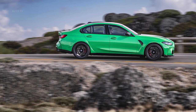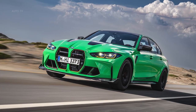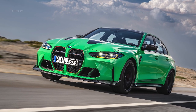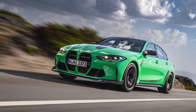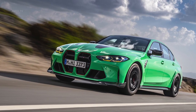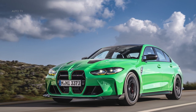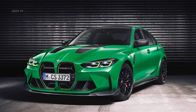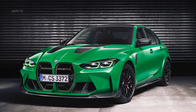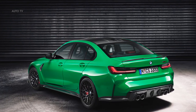Now, just to give you some more numbers about the M3 CS, it has a maximum power output of 550 horsepower, and in combination with the standard M xDrive system, it accelerates from 0 to 100 in just 3.4 seconds. And it has a lot of other things, a lot of carbon fiber parts, specific M carbon bucket seats in bicolor, red and black, and a lot of CS specific parts.